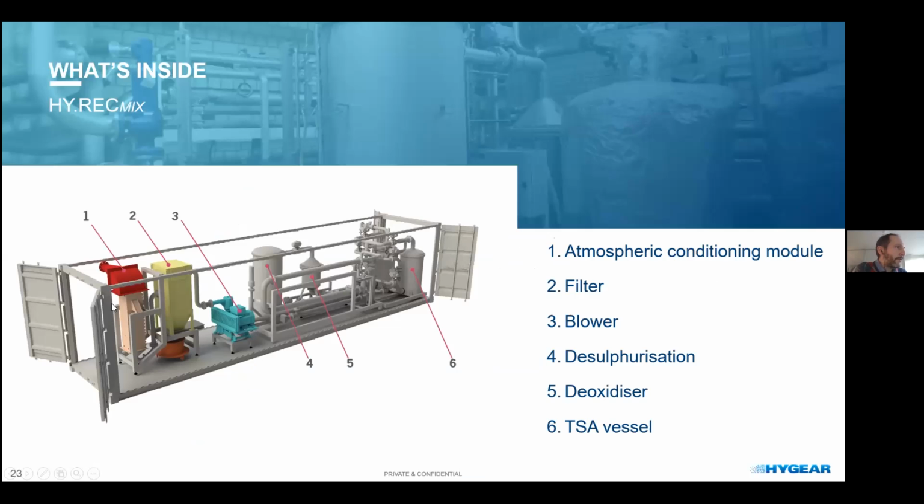This is a layout of how it is placed in a container. Yeah, this is also not the best image, but pretty much heat exchanger to reduce the temperature, filter, compress, and we have desulfurization, deoxo, and drying.